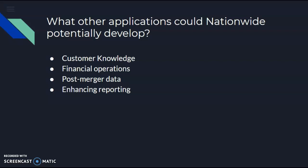With integrated data available in an enterprise data warehouse, what other applications could Nationwide potentially develop? The other applications that Nationwide could potentially develop with integrated data available in an enterprise data warehouse are customer knowledge, financial operations, post-merger data, and enhancing reporting. Some others might be product pricing, risk management, and regulatory compliance.